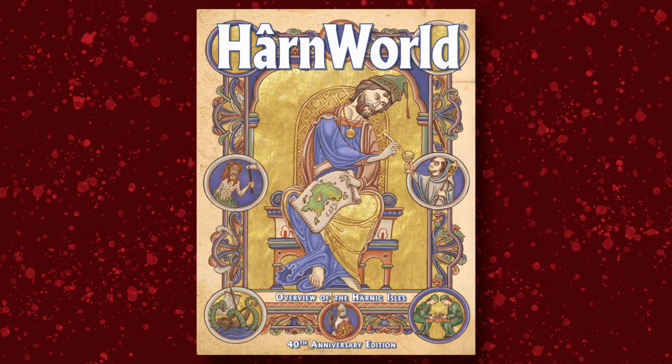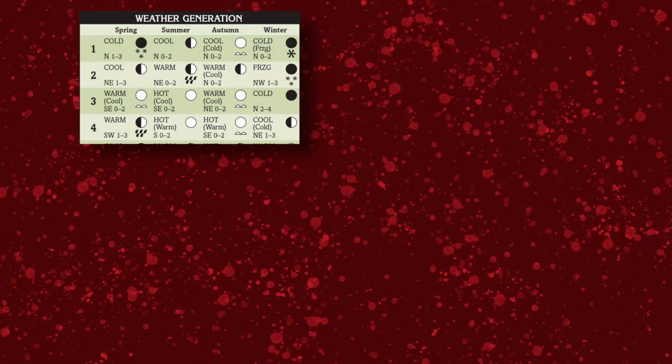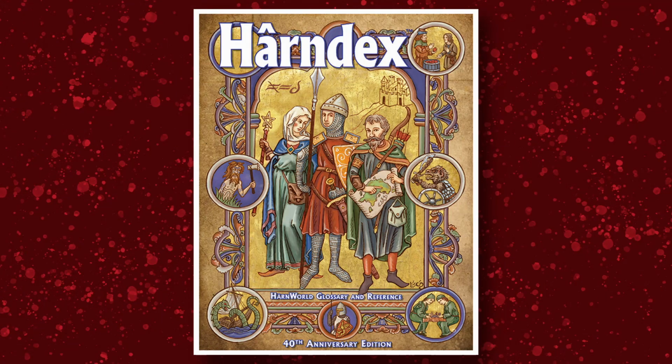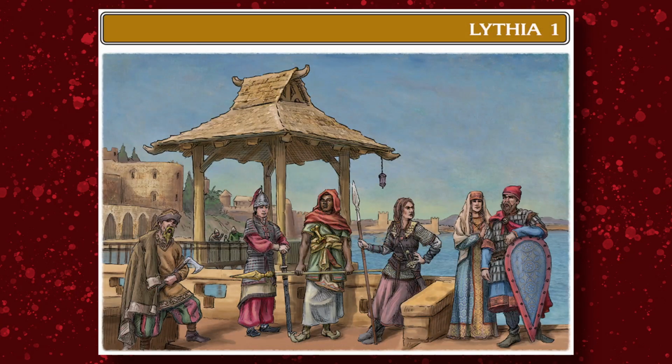The core HârnWorld book gives an overview of the nations and peoples living and adventuring in the Harnic Isles, along with information on the basics of feudalism and manorial life, as well as all of Harn's history. It also contains information on weather, trade and guilds, religion, and more. There are two other main sections in this book: the Harndex, an encyclopedia of information about the setting, and a large section covering Lithia, the closest continent to the Harnic Isles.